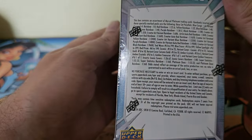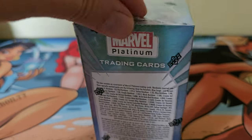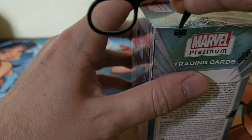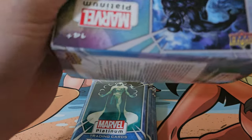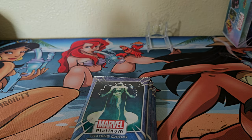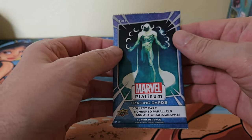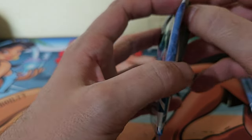Great set so far. I've opened up 3 boxes. Got a couple cool hits. So let's go ahead and get this started. Four packs. Nice. I got Moon Knight on the front of it. On the hobby packs, they have, who is it on the hobby pack? Dr. Doom. So this is a nice little change of heart.